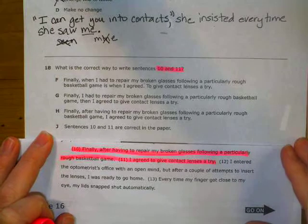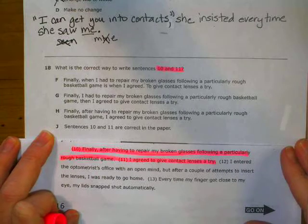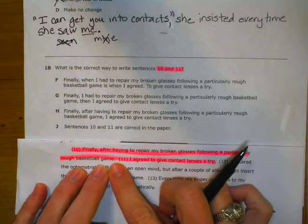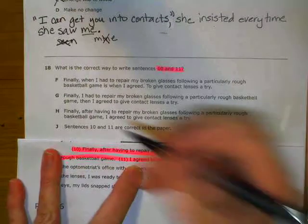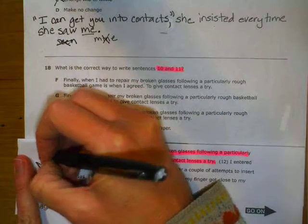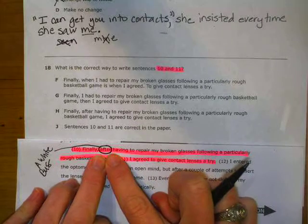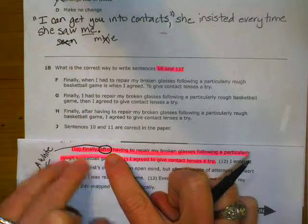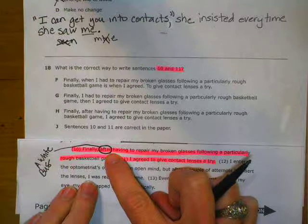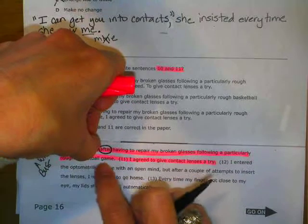It says, finally, after having to repair my broken glasses following a particularly rough basketball game. If you noticed, it sounded like I need more information to make that a complete thought. That's because I do. I have a white bus word right here, and I know that if I see a white bus word, I should be on the lookout for a comma. So let's ignore that. Finally is an opener. We always need commas after our transition words if they're at the beginning of a sentence. Finally, comma. After having to repair my broken glasses following a particularly rough basketball game.